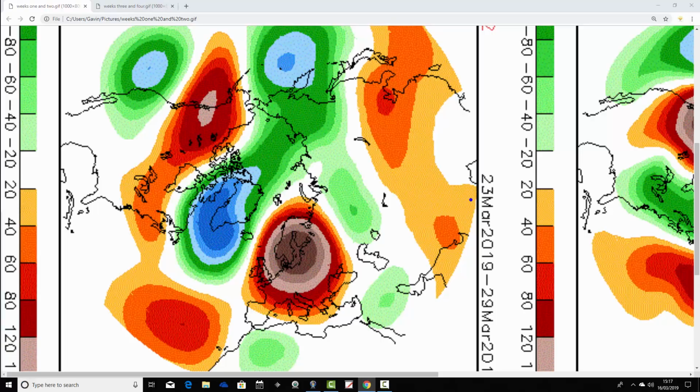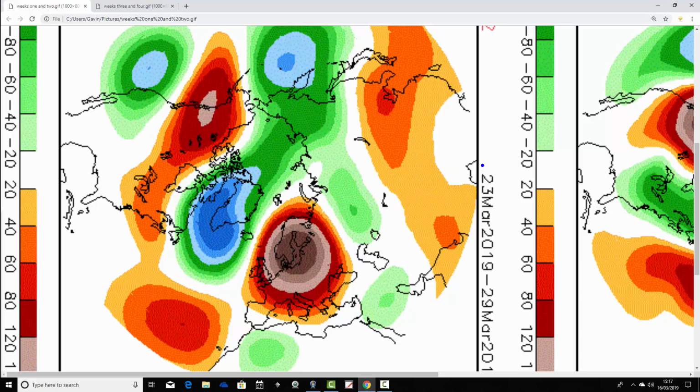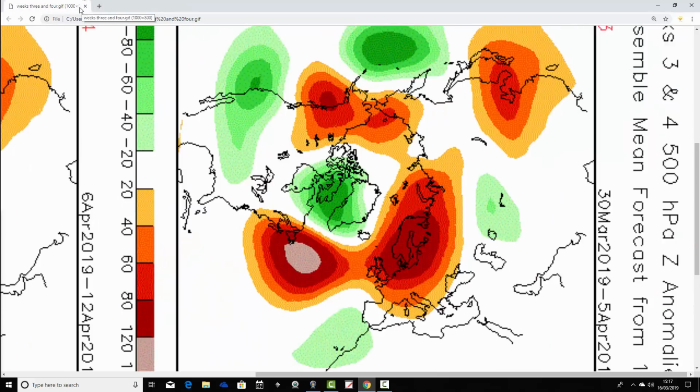Week 2, look at this, real strengthening of the high pressure. This is the 23rd to the 29th of March, with high pressure then centred to our east. Low pressure is out towards Greenland and Iceland. The flow and the jets going like that. So that really is high pressure back big time for the final week of March. You'd expect loads of dry weather with that, and pretty warm as well. The wind will be coming from a southerly, southeasterly type direction, so that would be fairly warm.